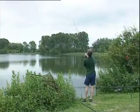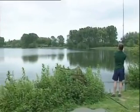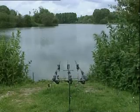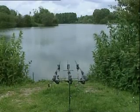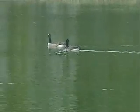Feature wise, St John's has some lovely gravel features. Going on past experience, I found that you're better off to be on one of these gravel features, especially in the summer. Winter, I think probably more inclined to fish at the bottom of the features, or even in the silt. For this session I've just used pop-ups on every rod, a couple of inches off the bottom.